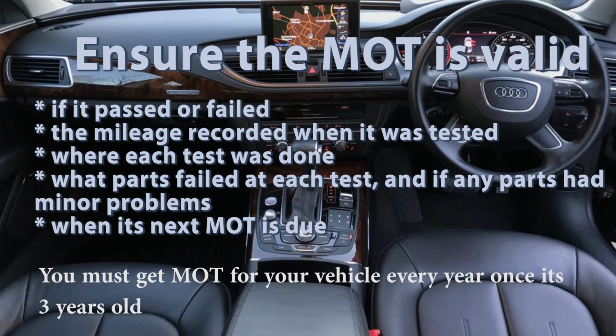Now, all of those things need to be valid before you start driving the car. Make sure that it is, and then once you do decide to purchase the car, all that stuff needs to be implemented before you ever get behind the wheel. If the car is found on the road, it can be legally impounded and crushed.